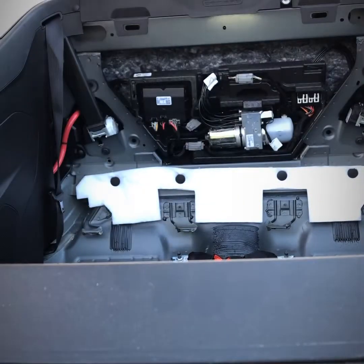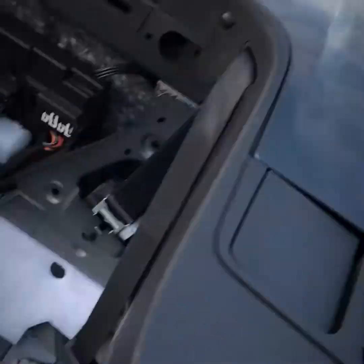That's it. And that's simple. If you look at it, yeah, they make it real easy. Pretty much pop in 2 bolts. And as you see, I got the back seat off.